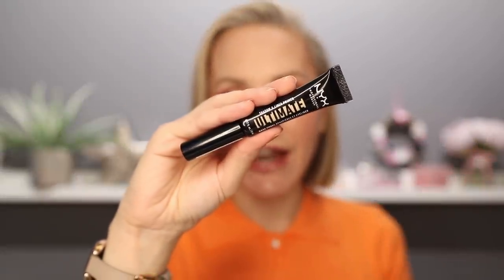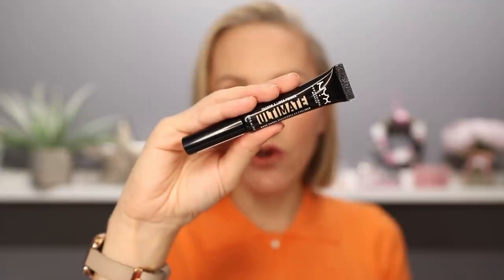Moving on to the next fail, you may have seen me try and use this in a recent video. This is the NYX Ultimate Shadow and Liner Primer, and I had high hopes for this. It's the right consistency, it's the right shade for me, I liked the applicator, it's simple but effective. But this made my skin sting and burn. And usually I ride those sorts of things out, but this was way too much to bear, so I had to remove it pretty much immediately.